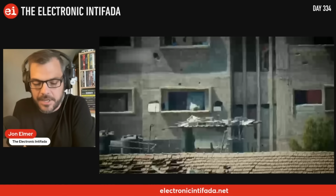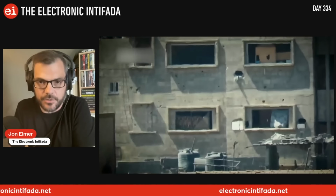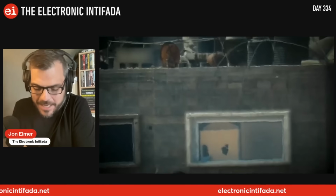This is a sniper operation in Zetune. The Israelis are attempting to widen the Netzarim corridor slightly into Zetune here. And you can see that the Israeli soldier there punching out that hole there. And the Palestinian spotter says, oh, they're making a hole in the wall.